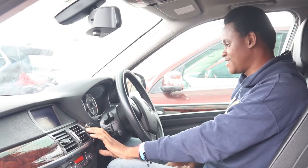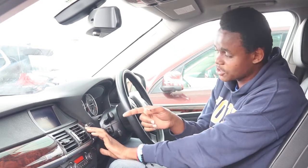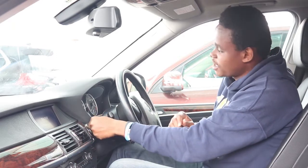So let's start the car and let's feel it. Yeah, that's it. And actually, the process of putting the car off is still the same step. That means you need to put off the car, and just press somewhere here and the key.